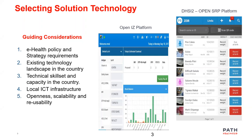Also reusable, in the sense that whatever is developed, any other country apart from Tanzania and Zambia can adopt that solution with minimum cost and requirements. So really the platform has to be one that any country can reuse to address some of their challenges. Those were the guiding principles when considering what technology should be used.